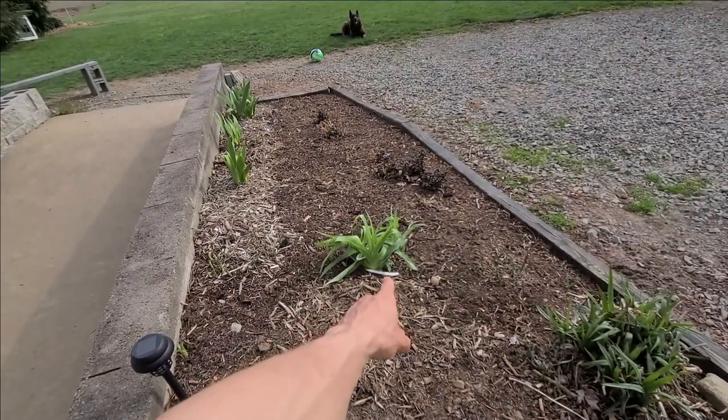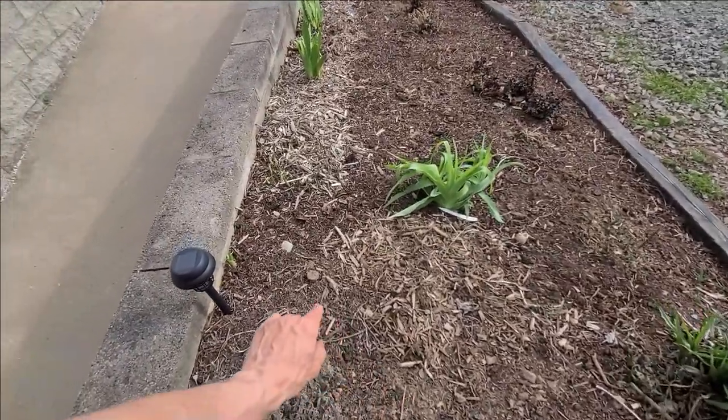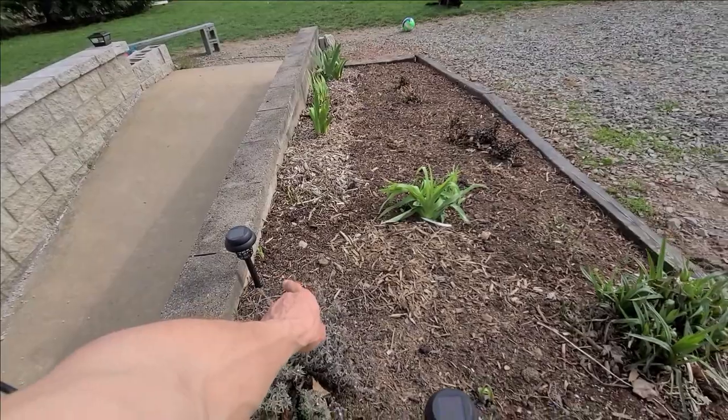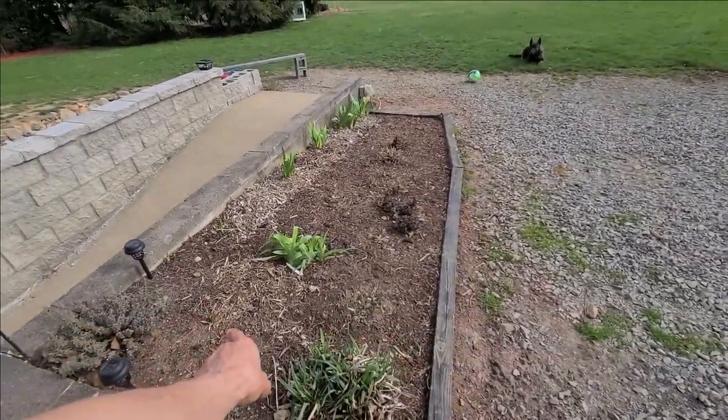Daylily right there, nice orange flower, so there's purple, orange, and purple. And then I have, I believe, amaryllis bulbs I got from my aunt. The amaryllis? No, I think they're calla lily.